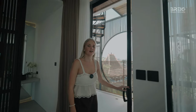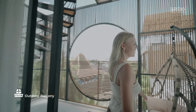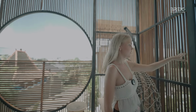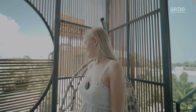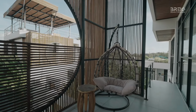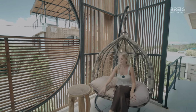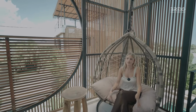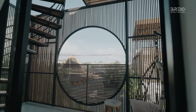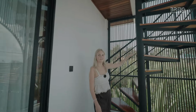Okay, so this leads us out to the balcony of the master bedroom. Here you can get a great view again of the swimming pool, of the garden. And I also love this hanging chair, which you can sit in and just enjoy your time, chill, relax, take a snack here and read a book, work a bit. And then we have the rooftop upstairs.